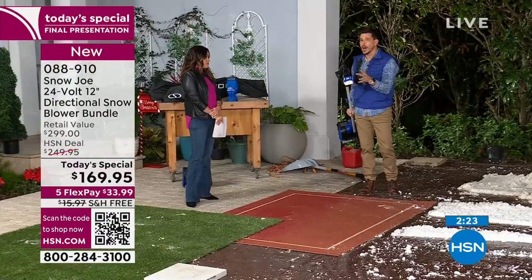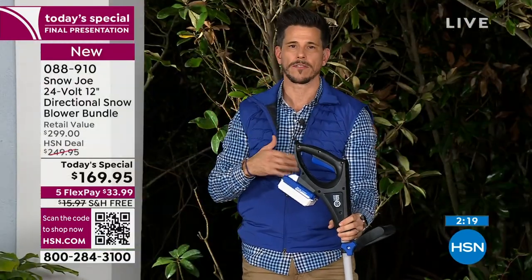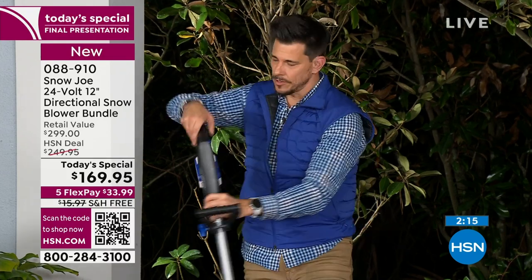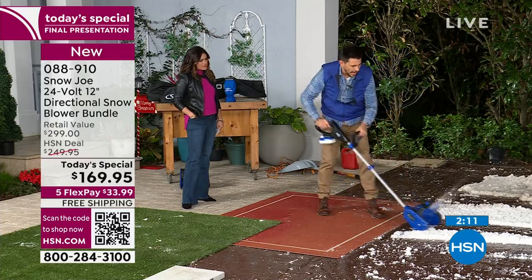This battery works in over 100 of our other Sun Joe and Snow Joe items, so if you are already a part of our family, now you have yourself a backup battery. How easy is it to use? Pull the safety, pull the trigger. I can lift it with one hand and go right to work.